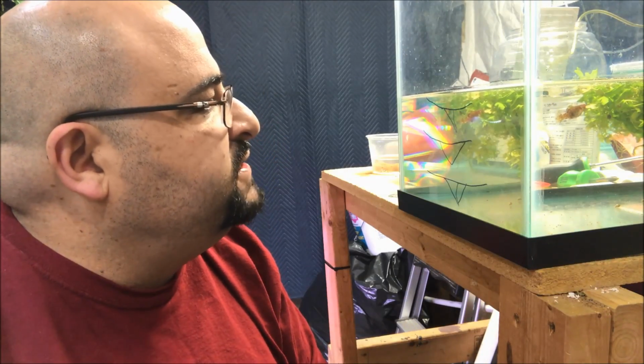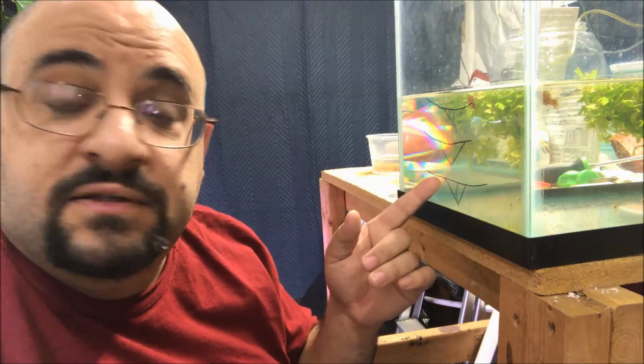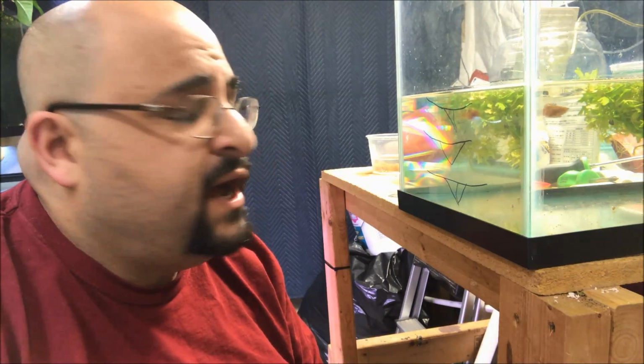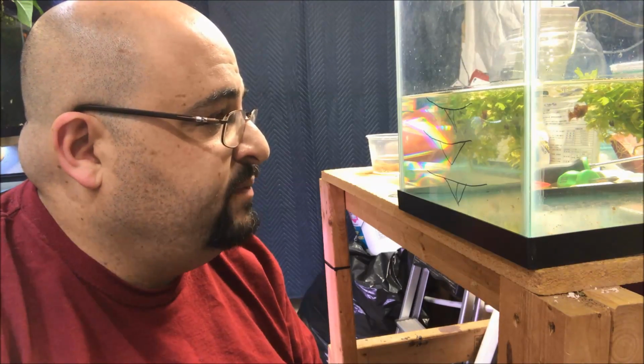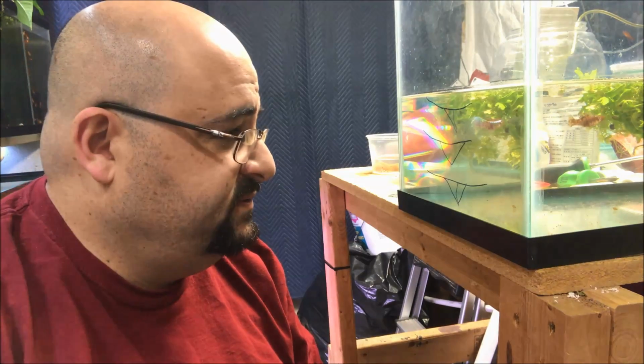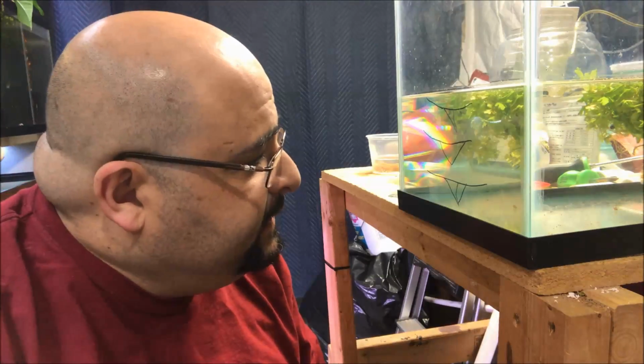I also want to discuss mollies. Do you get a pair? Do you get a trio? Are they like guppies? What's the best way? With most live bearers, at least the live bearers I keep, I always want an odd number of male to female, because the male's whole goal is to make the females have babies and eat. That's pretty much it. Kind of like humans.